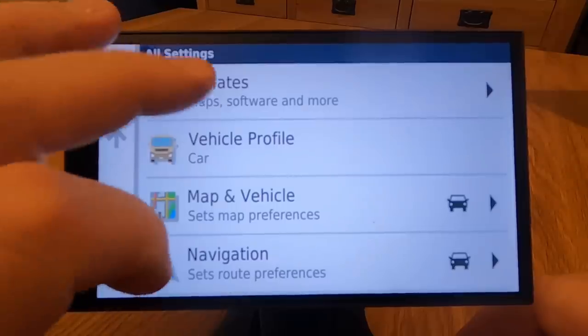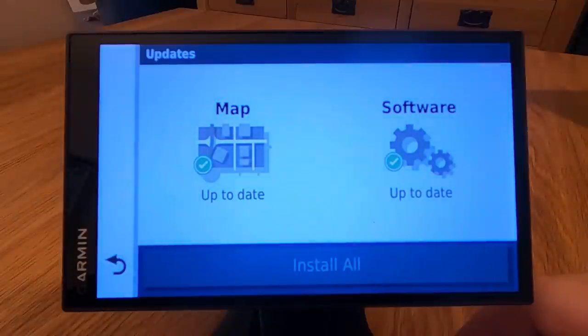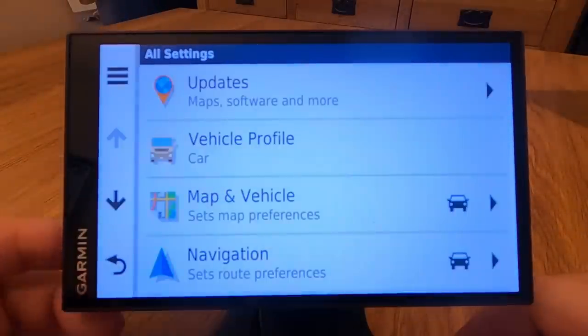Alright, what's next? Updates. I don't know anything about this. It's updated via Wi-Fi, so you just bring it into the house, you hook it up to your Wi-Fi, and it's updated. And you seem to get updates at least once a month. It updates either the map or the software, so that works really well. Some of the big map updates are quite lengthy, but most of the updates take a couple of minutes. And it's nice that it is actually updating all the time, rather than waiting.